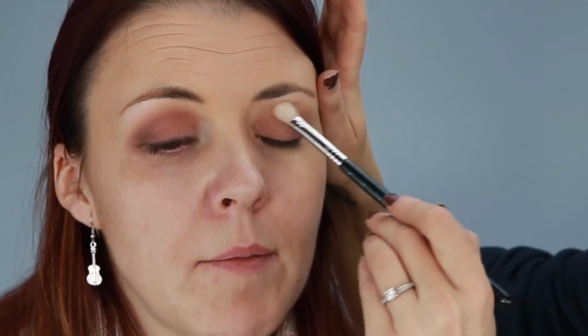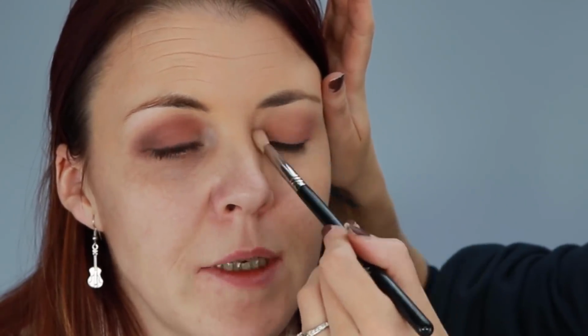I kind of thought that a blending brush would be too wispy to pack on colour. This one, no, but then something like this would be. Okay, yeah. So this one's got that flat edge, tighter. You can still pack eyeshadow on. This one doesn't have that flat edge. So this is great for blending out large areas, and this is great for packing and then blending.